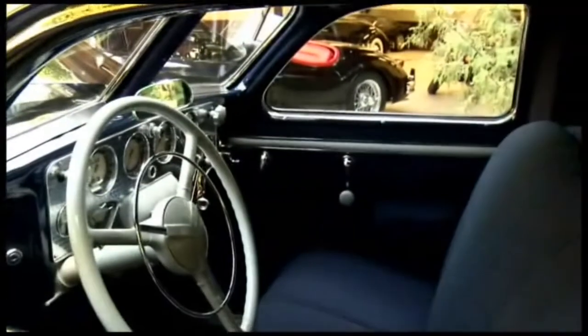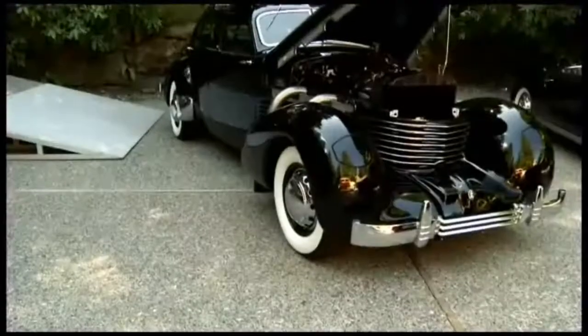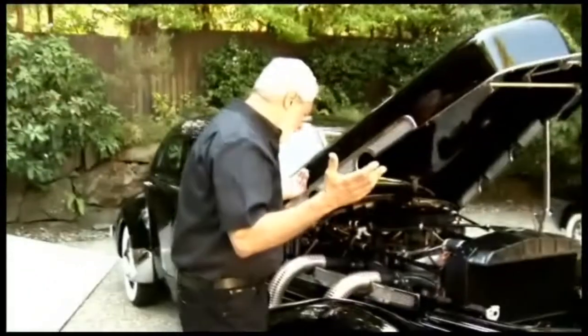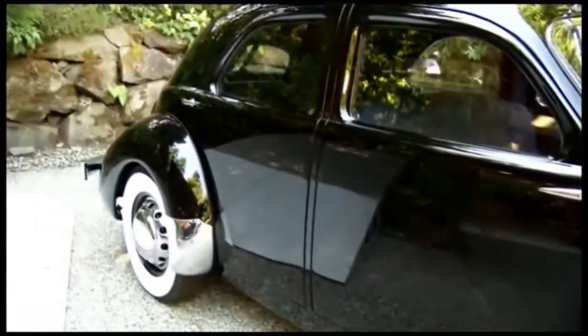These cars were performance cars in their day. They held the American stock car record for 12 years. No kidding. Yep. Wow, that's a neat fact. Yep. Well, this is a beautiful specimen. And how many of these exist? Well, I only know of nine. Nine.